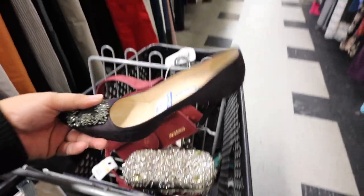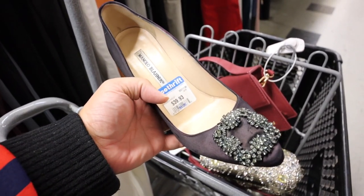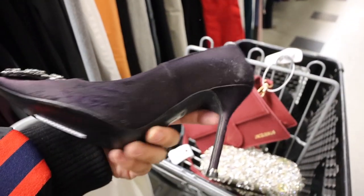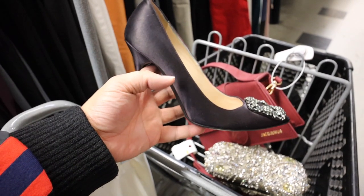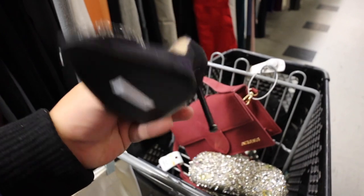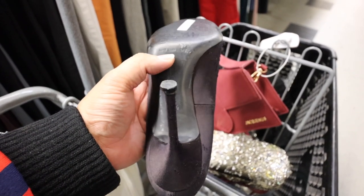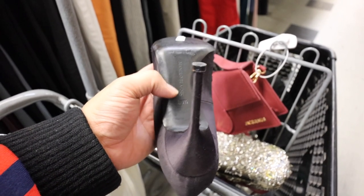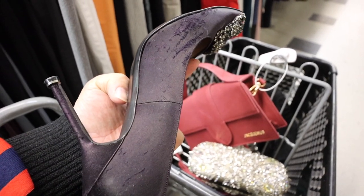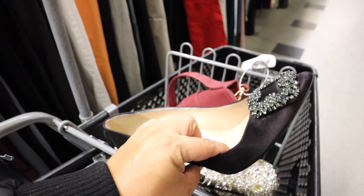Michael Kors. Alright guys, check it out. I found these Manolo Blahniks. They're amazing. They have wear though, like on the side of the satin. So I'm a little unsure about them, but they might be authentic. The only thing that's throwing me off is the size tag right here, I feel like it's normally supposed to be right here. So I feel like it's in the wrong spot. These may not be authentic, though everything else is pretty much spot on.